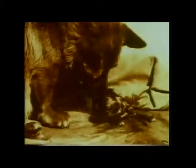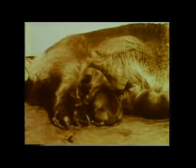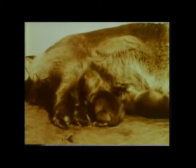Depending on the breed of dog, the gestation period varies from 2 to 3 months. The mother frees each puppy from its birth sac and then licks them clean. This is very important for the mother and the puppy. Like all newborn mammals, the puppies feed on their mother's milk.